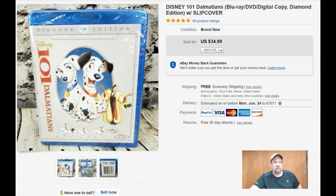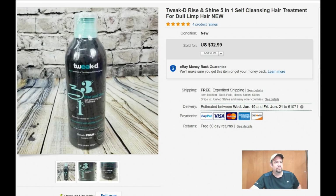Been picking up a lot of DVDs, Blu-rays, new sale stuff. Just been bundling stuff together and getting some incredible prices out of them. This is one I just picked up. I think I just had this in a haul video last weekend from garage sale, and I bundled a bunch of movies together. This is Disney 101 Dalmatians Blu-ray. It's a Blu-ray DVD digital download, and it's the 50th. I think it's a 50th anniversary edition or diamond edition, something like that. This went for $34.99, so not too bad when I was into this for under $1.